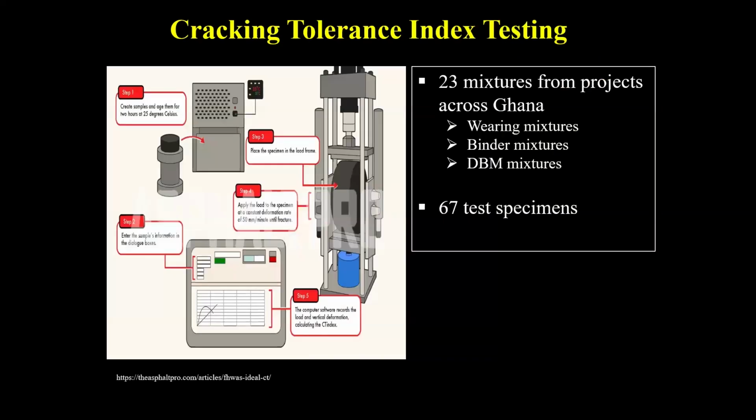All right, so I have done some testing together with my team. We try to develop kind of a database of how our mixtures are performing in terms of cracking. So we did a test. We took one of those tests and we did a cracking tolerance testing. We want to see how our mixtures will tolerate cracking as a way of understanding how our mixtures will perform. So we took 23 mixtures from projects that were ongoing around the country.